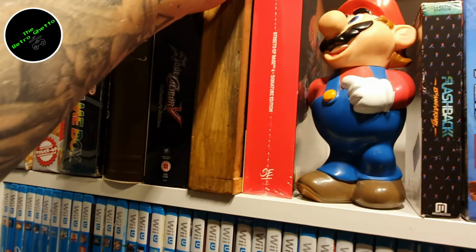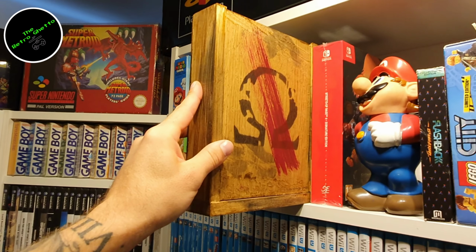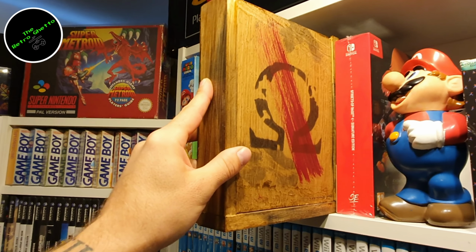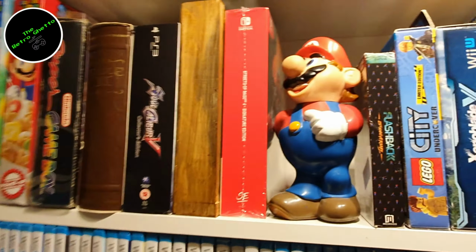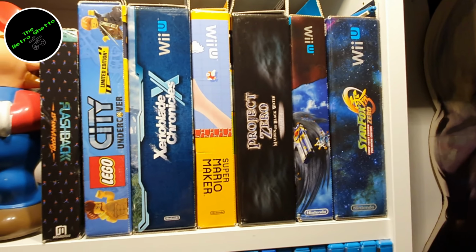This one you can't really see. This is a God of War 3 that was sent out to reviewers and influencers and that kind of thing. So it's like a promotional copy of God of War 3, so that's a nice piece to have in the collection. An old school Mario there, and then the big box Wii U stuff.